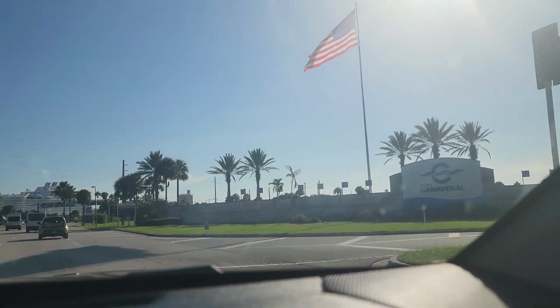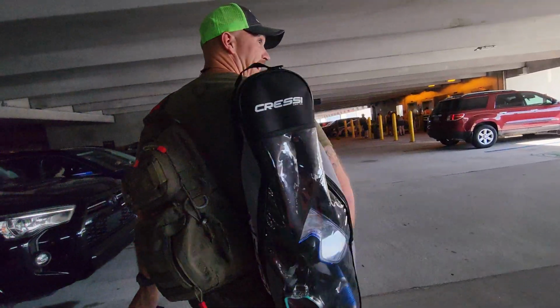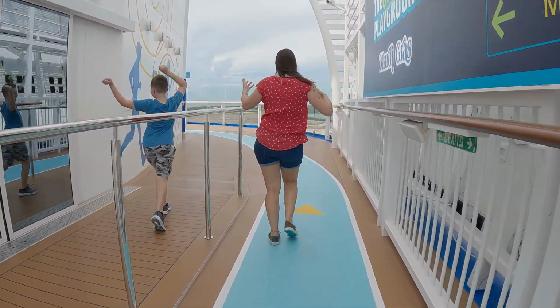Day one, we arrived at the port, and I was carrying quite a bunch of gear, all my electronics and my swimming gear and all that good stuff. We decided we were going to party up on the deck.